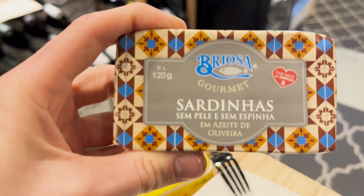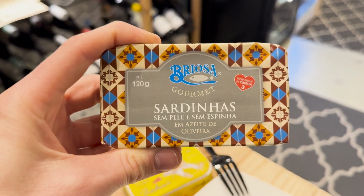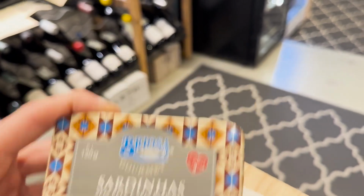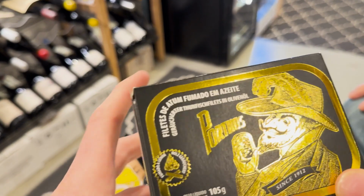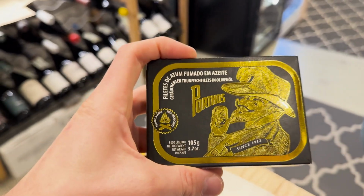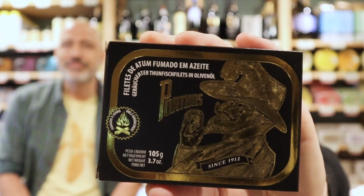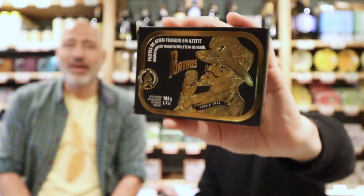Briosa. It's a brand that belongs to the other cannery still existing in Matosinhos, Conservatório Portugal Norte. So they own 2 different brands. Briosa is one of them, the other one is Portos. And this brand has always been very popular, especially in the Middle East and Macau. Macau was a Portuguese colony for, I don't know, 400 years, something like that.